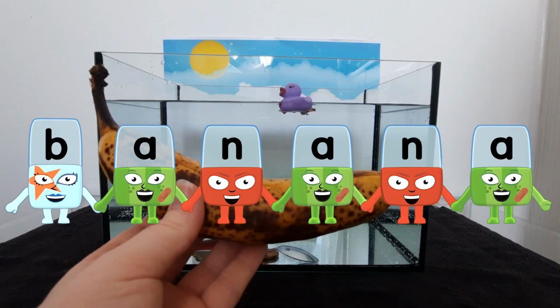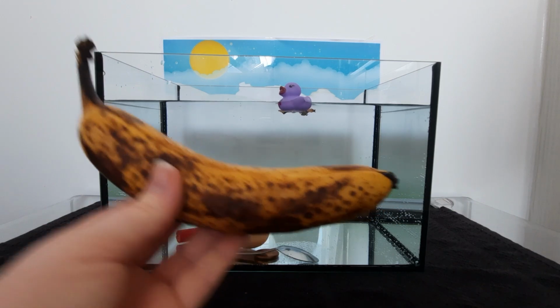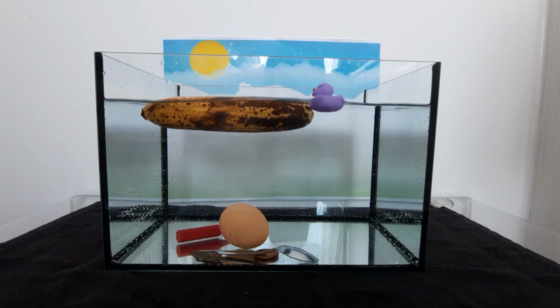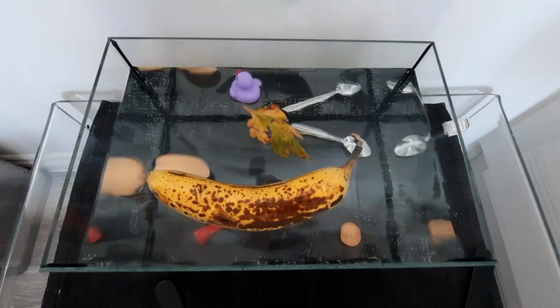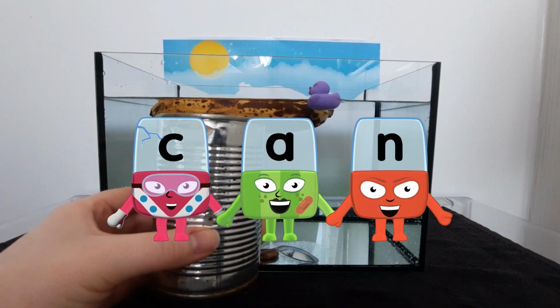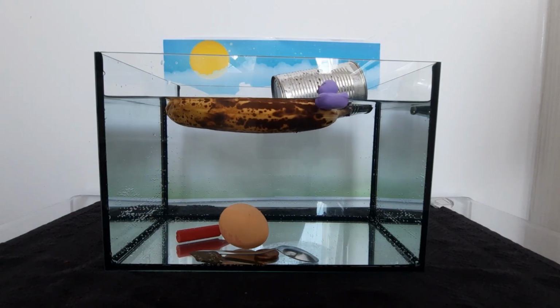Look, banana. Here it goes. 3, 2, 1. This one floats. Oh, can. Can you guess? Well, look at that. It floats.